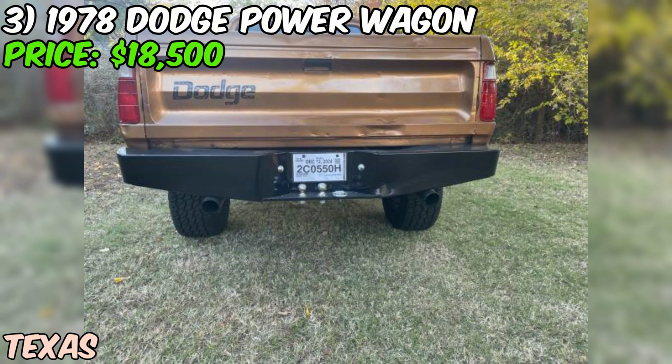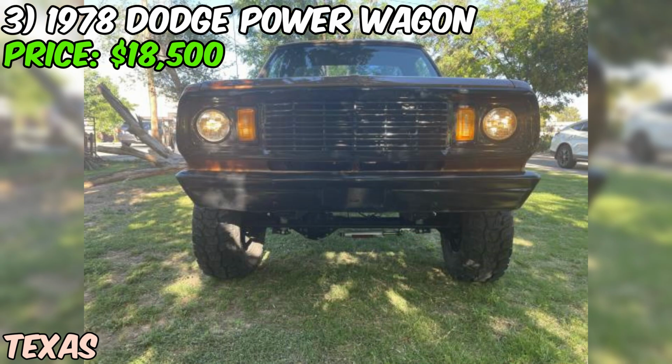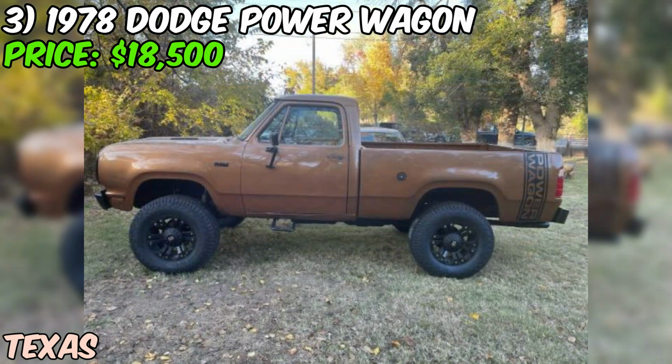At $18,500, we're definitely in the higher range for these trucks, but consider what you're getting. A clean title Power Wagon with original paint, overhauled engine, modern suspension upgrades, and all the hard work already done. In today's market for classic 4x4s, especially with the rising popularity of these old Dodges, the price isn't outrageous for what appears to be a well-maintained example.